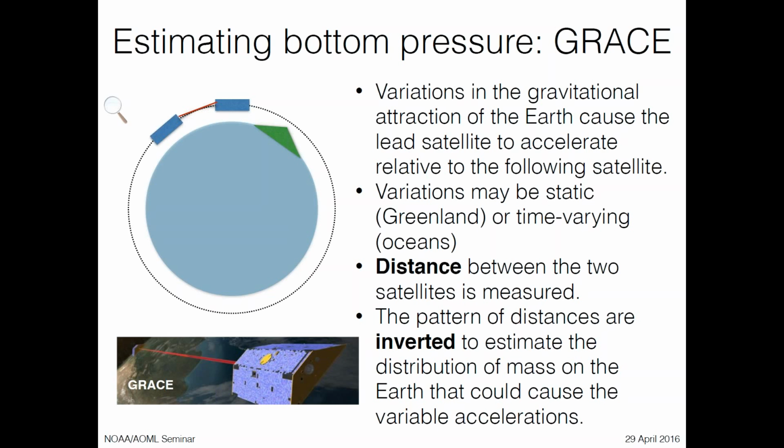And so what happens is, as this leading satellite goes forward, and say it feels the mass of Greenland in front of it, it gets accelerated by small or large variations in the mass of the Earth beneath it. And so what it will measure is that the distance between these two satellites has increased. And then as these two satellites continue in their orbit, this one will get to the position where it also feels the acceleration due to this increased mass beneath it, and it'll accelerate and catch up with the leading satellite.